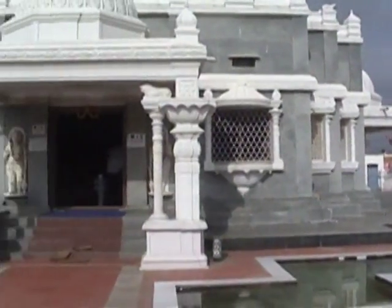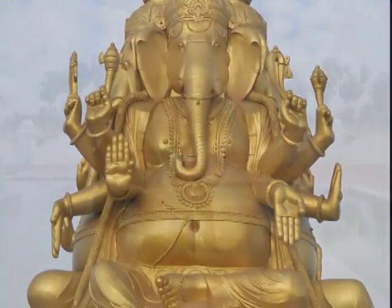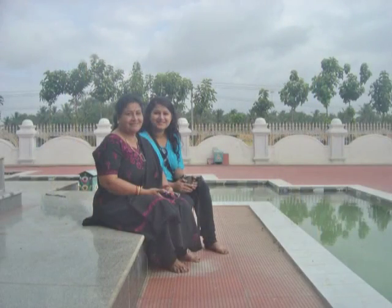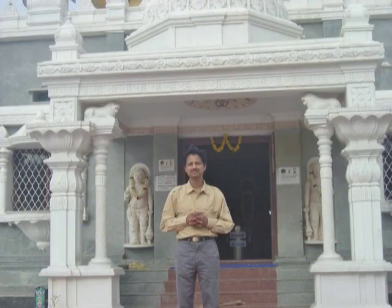As you can see, this was a beautiful temple dedicated to Lord Ganesh. Here the idol of Lord Ganesh has 5 heads. The design and architecture of the temple was giving beautiful background for the photographs.